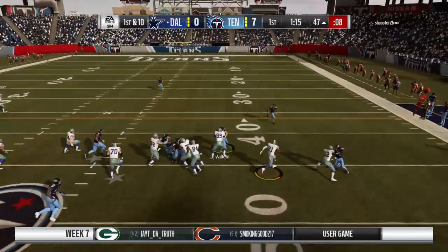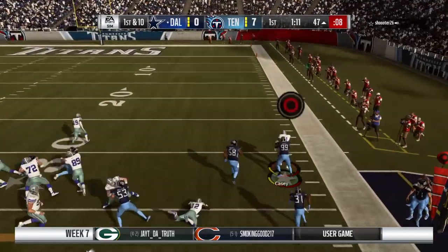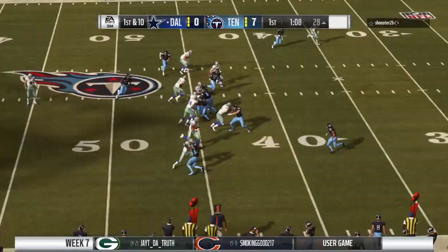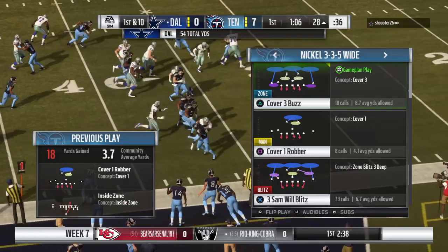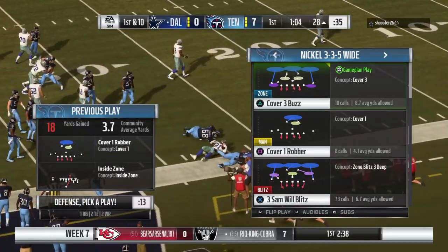A give to Elliott. Evades the tackler, and now some space. And he's taken down inside the 30. Another big hitter there. This one good for 18. A tough run by Ezekiel Elliott, the 4th overall pick in the 2016 draft.